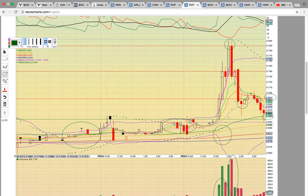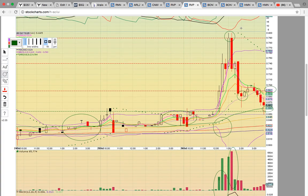Notice it formed an Eiffel Tower pattern. It was a big run up and then a big drop down, and so it really has to break back above that 69, 70 level to get moving again.